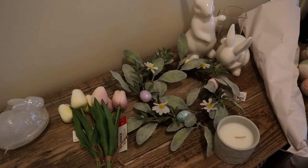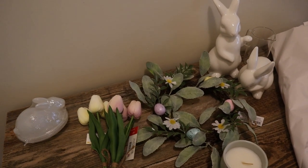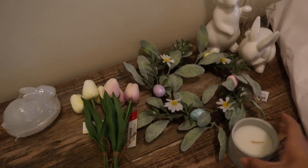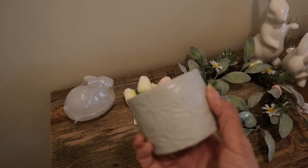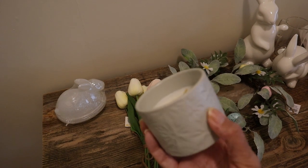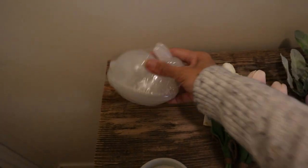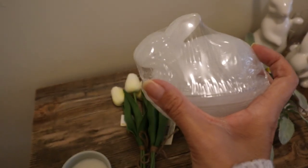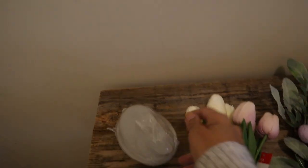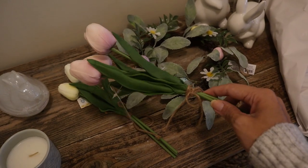Okay, this is what I got. As you saw in the video, at my Target, the dollar spot was almost out of spring things. There were just a few left. I just got this candle. It was $3. I like it because of the sage green color. And this was $3 too, like a bowl container to put some Easter candy. It's cute.